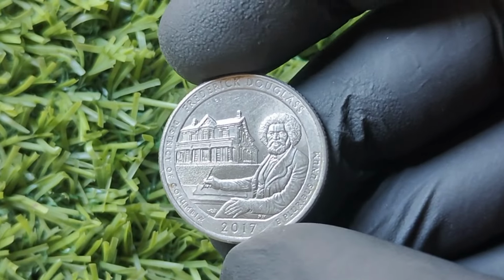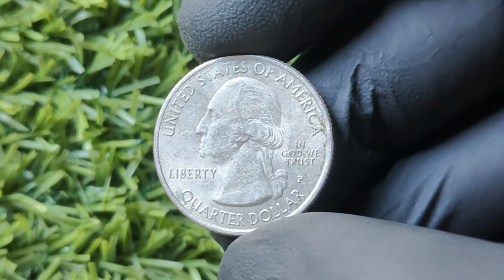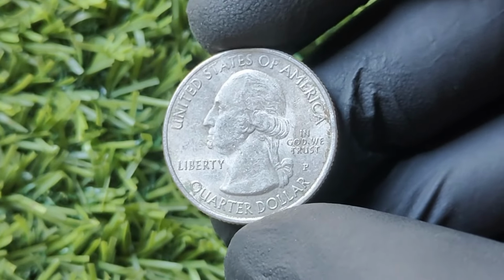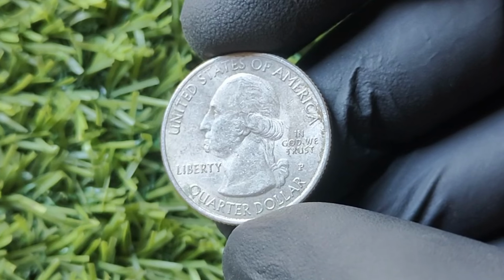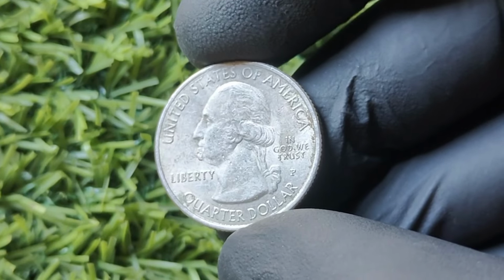Now let's talk market value. This exact coin, the rare 2017 P with the right error, sold for a whopping $8 million at a private auction. Why so high? Because it had a super rare double die error combined with a planchet flaw, and it was in mint condition, meaning no scratches, no dents, just shiny money. Perfection. Coin collectors, especially rich ones, will pay insane amounts for a coin that checks all the boxes.